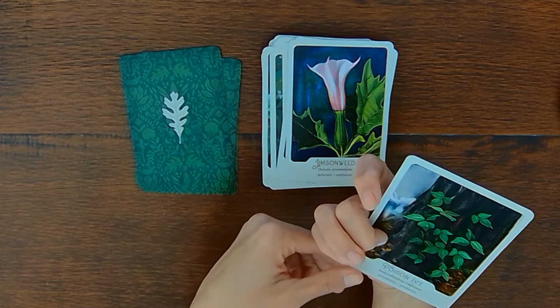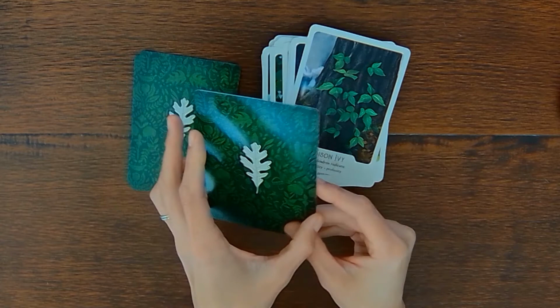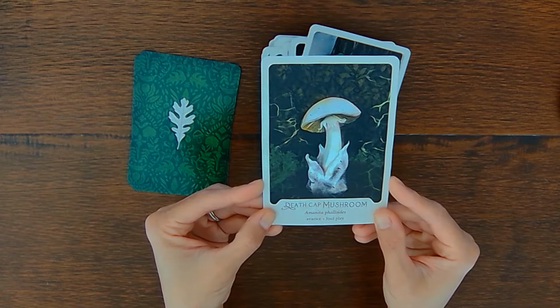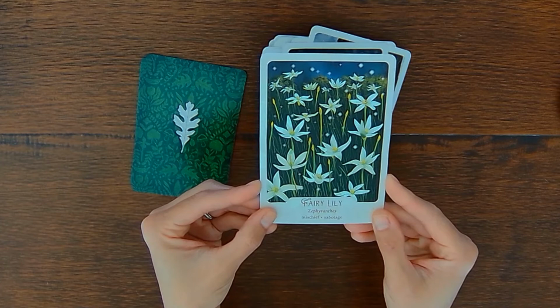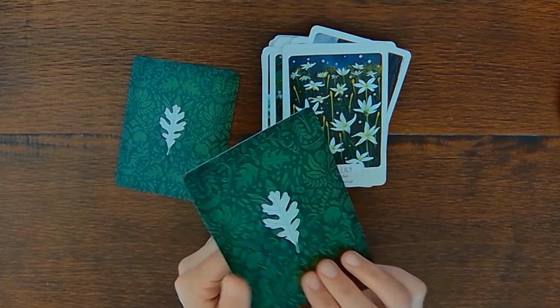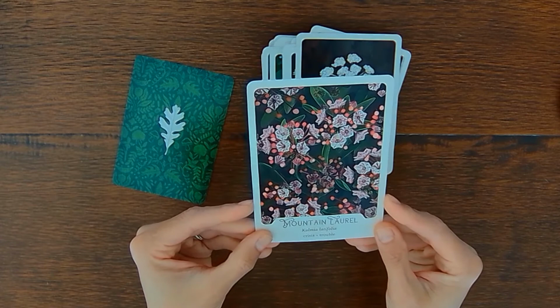We have poison ivy, Toxicodendron radicans, irritability, profanity. Death cap mushroom, Amanita phalloides, avarice, foul play. Fairy lily, Zephyranthes, mischief, sabotage. Water hemlock, Cicuta maculata, subversion, foul play. Mountain laurel, Kalmia latifolia, crisis, trouble.